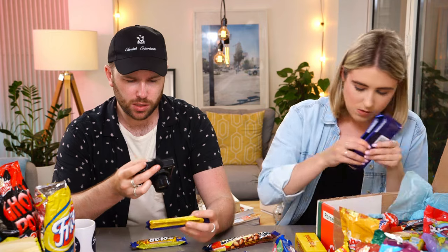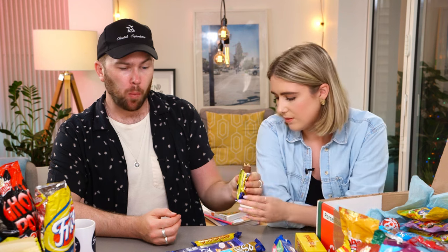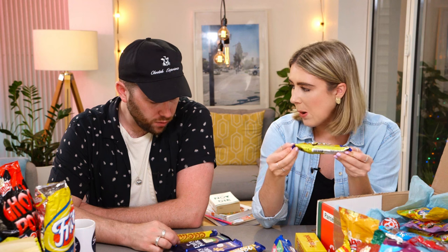Cadbury's Chomp. But it's not like a UK Chomp at all. It's golden. Oh, and it's thicker. Right. From this, what do you want to try first? 5-star? Yeah, let's try 5-star. It does sound familiar now you say it. Sounds great. It definitely looks like a Boost bar. Mmm. That's really good. You know, funny, we've got two of those. Oh, this Chomp's got wafer biscuit.